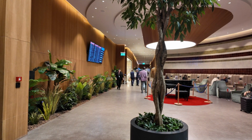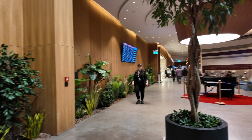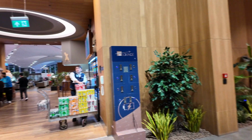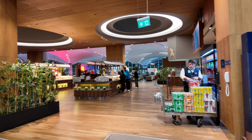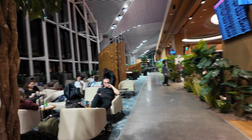You do have to scan your boarding pass to get in. The showers are also located over there. The lockers are all located over there. This is where the hot food and the cold foods are, and desserts. You have a lot more seating to the left.